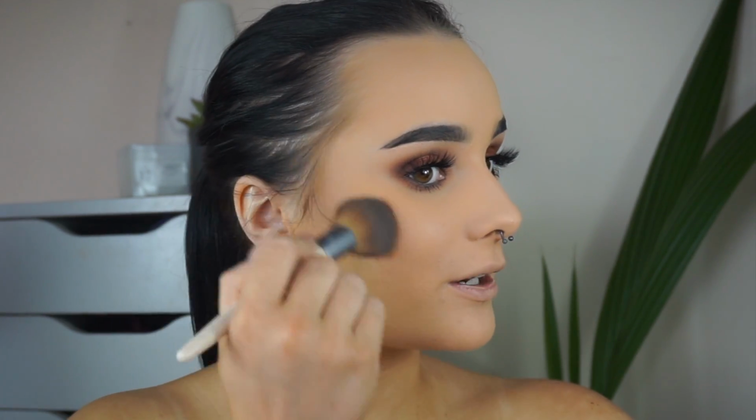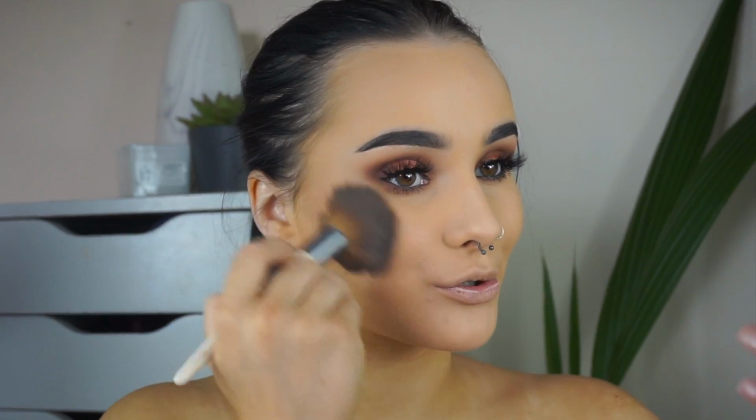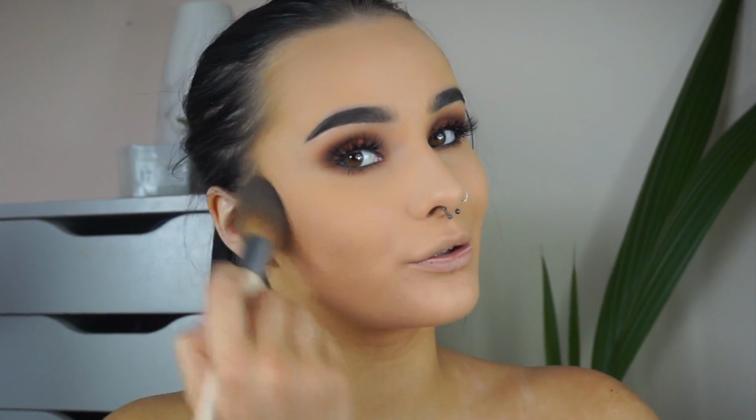So I'm going to go in with the warmer one, and this is on my Eco Tools Define brush. I'm just going to bronze up the skin a little bit just to warm it up and also to give it a little bit more definition. There is just no pigment. Nothing is coming off on this brush. It's literally, I feel like it's applying and then just vanishing.